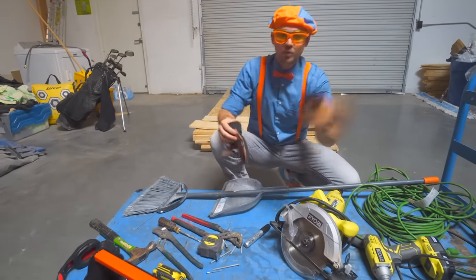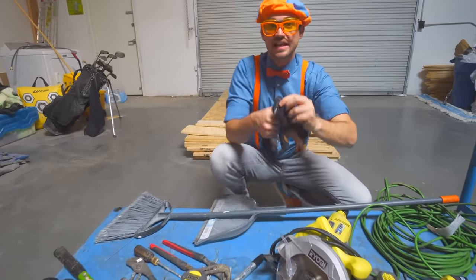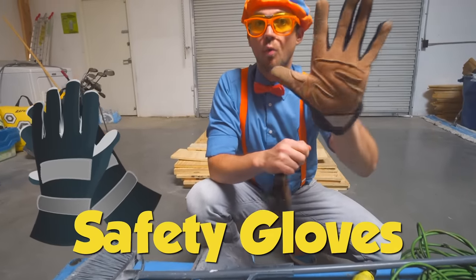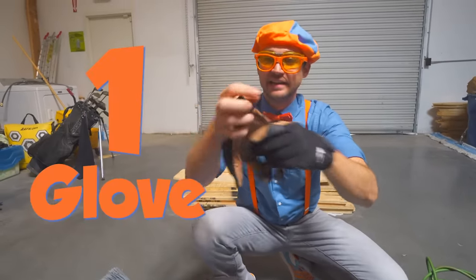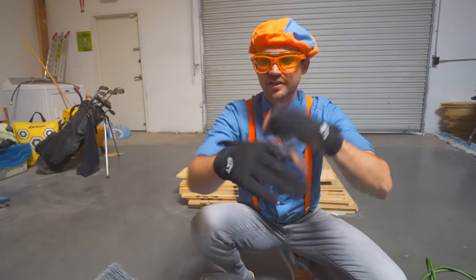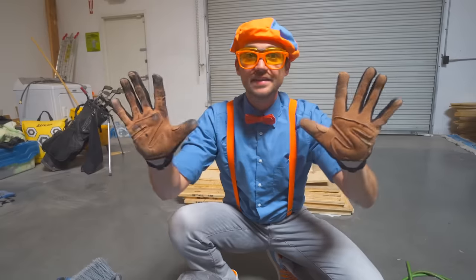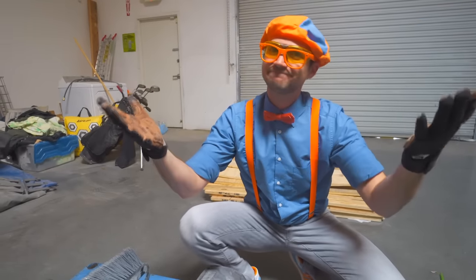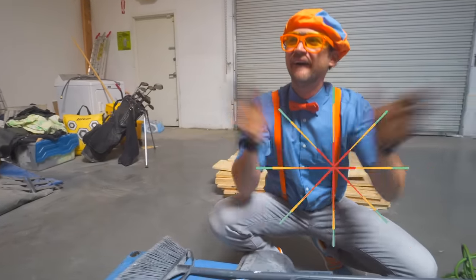And then, what we need to put on are safety gloves. So, let's put one glove on, and then let's put another glove on. So that makes one, two gloves. And you have to clap.